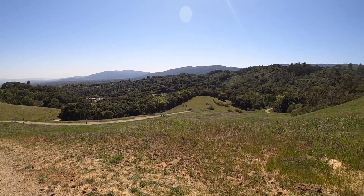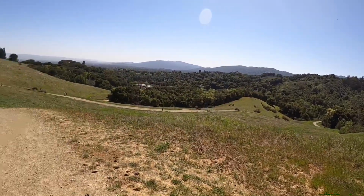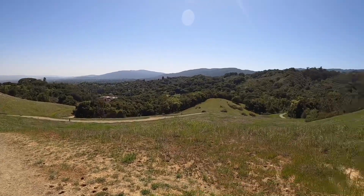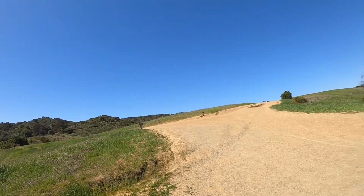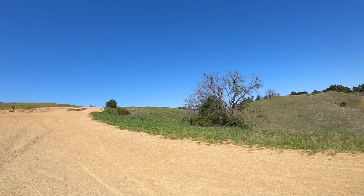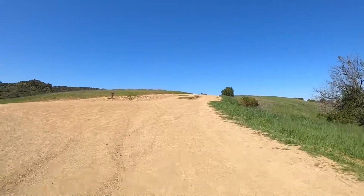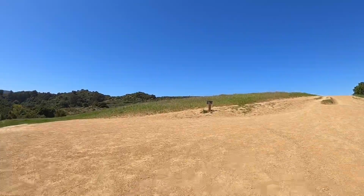Ayan mga kakleta, nakikita nyo naman. Sobrang ganda ng view natin from up top. Nandito tayo sa city of Saratoga. Woo! Yeah, let's explore the area for a little bit. Di pa natin masyado kabisado. So tignan natin yung mga signs dito. So hopefully it's a loop.